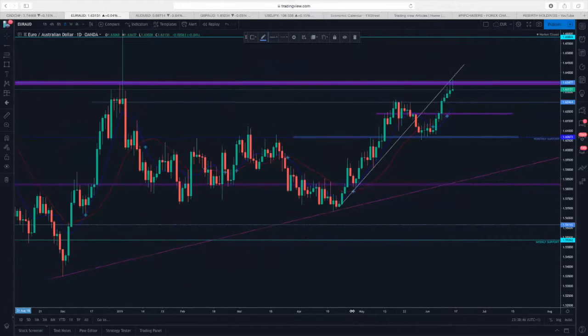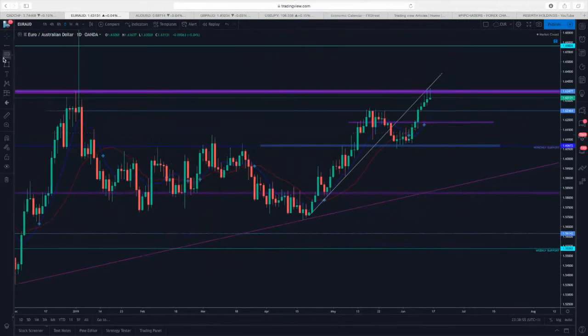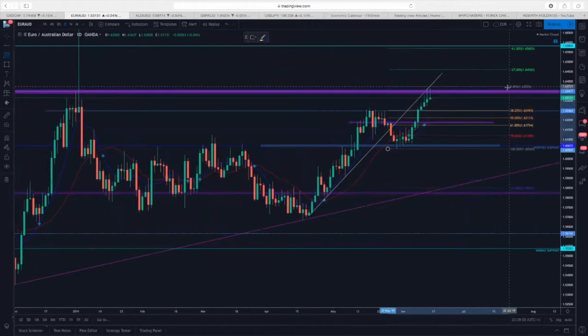Now for myself, this also works for a trend line break and a retest. Perhaps a decline is possible on this pair. Now for myself, looking at short-term targets, let me get my Fibonacci out. Could I perhaps see a retracement?